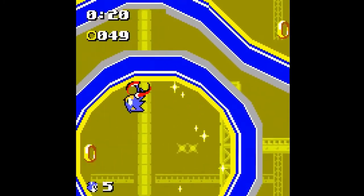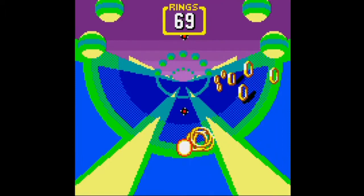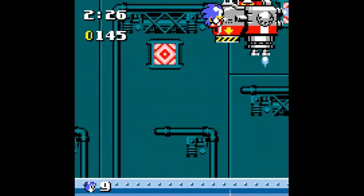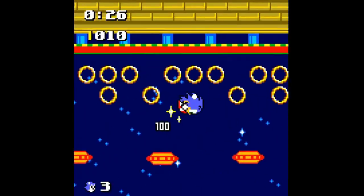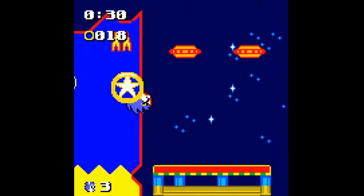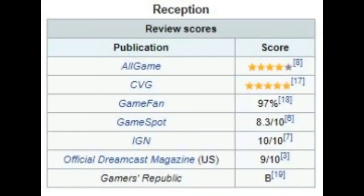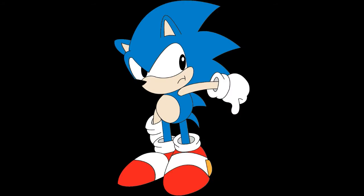Overall, this game was alright for the most part. Sure, the special stages sucked, like a lot, and some of the bosses are annoying, like this one, but the level design and graphics are actually pretty nice. For some reason, I thought people on the internet hated this game, but it received some really great reviews, actually. IGN gave it a 10 out of 10, so I know it actually sucked.